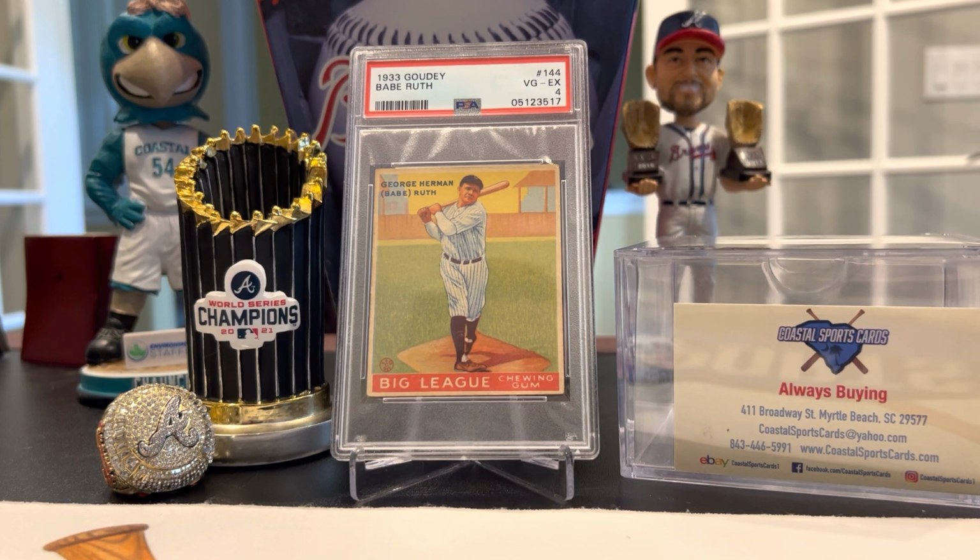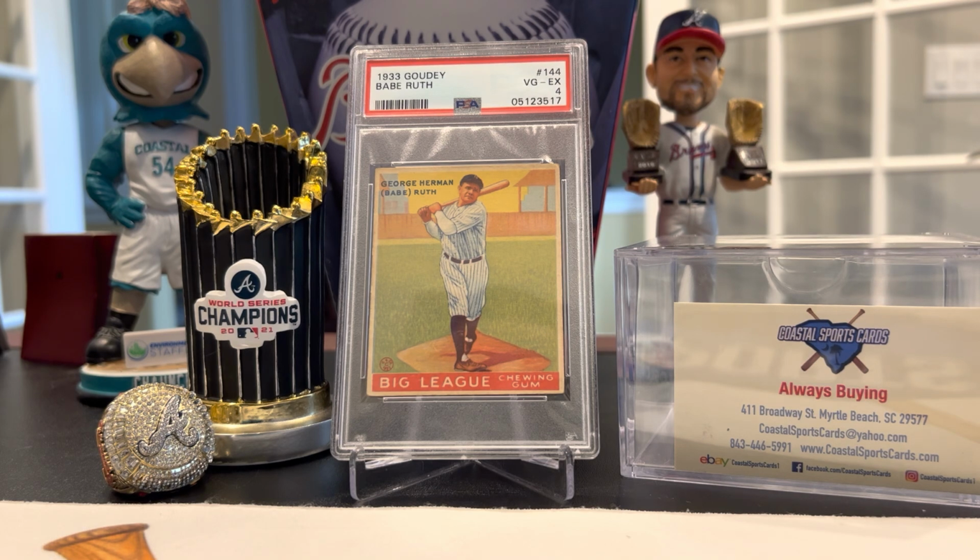This is Brian from Coastal Sports Cards coming back at you with another card from my personal collection. And man, we got a really good one today. 1933 Goudey Babe Ruth, number 144, PSA 4. Just amazing card. This one's in his batting stance.